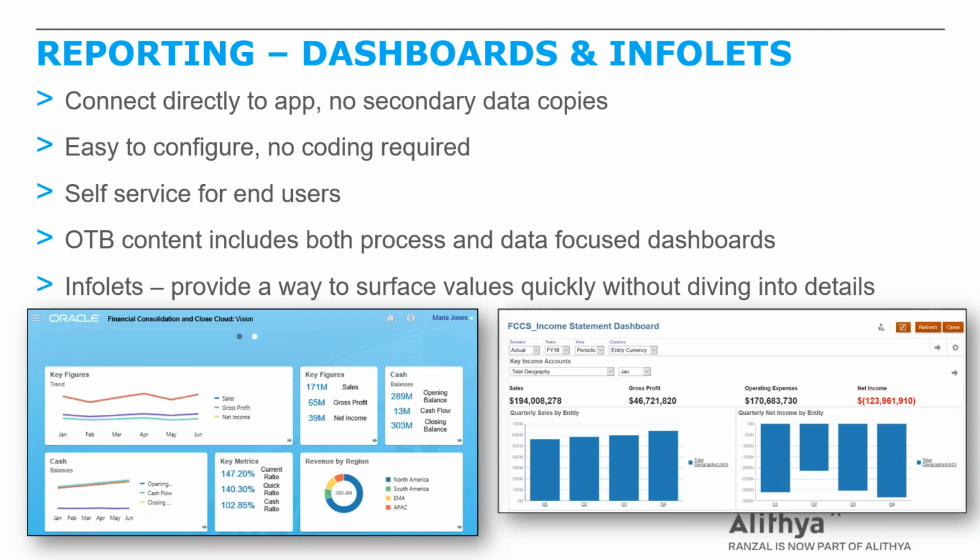And then there's a number of dashboards that are included out of the box, both focused on data and focused on process. So you can leverage those, or you can build your own. In addition to that, there are infolets, which are basically a quick way to surface your values without diving into the details. So there's just a screenshot there of that on the left, just to get some quick hit numbers.